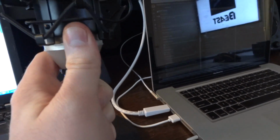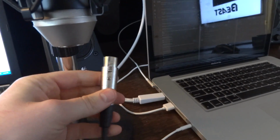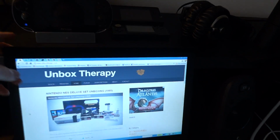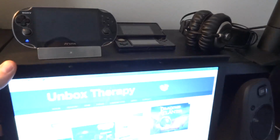Hold up. Let me see if I can get that. It uses a traditional XLR style cable. I'll put that down for now. And that plugs into an audio interface, which is hidden back here. You probably won't be able to see it. It's hidden back there in the desk.